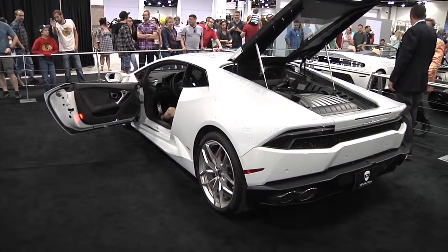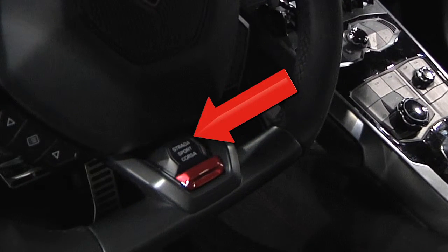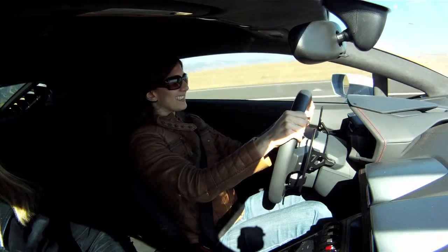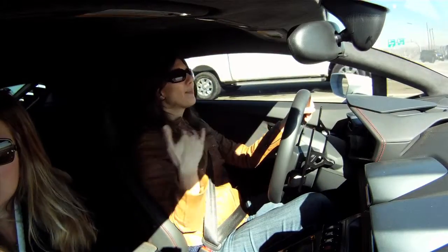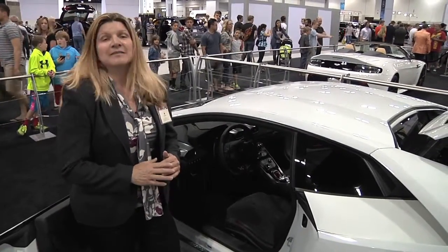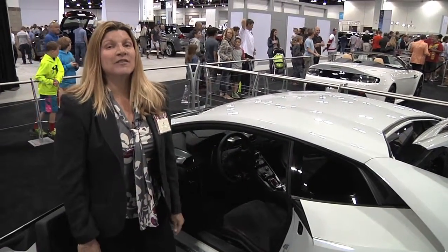The Huracan has 3 different modes. There's Strada for regular driving on the street, nice, easy driving, comfortable. Sport mode for when you want to break it wide open and you don't see any police officers. So no cops, let's go. It's geared perfectly to take you up to the maximum RPMs and shift at the perfect moment so you feel like a great Formula 1 driver.